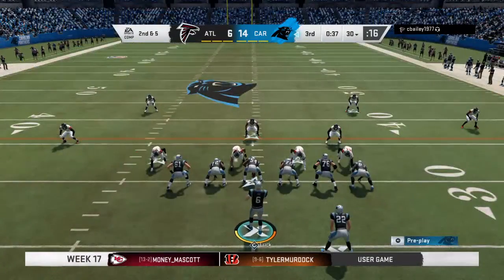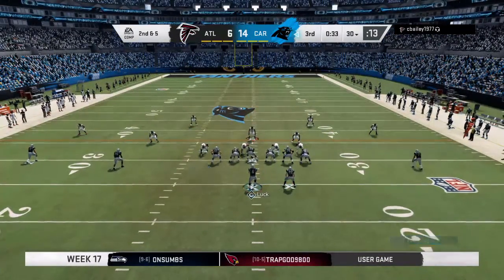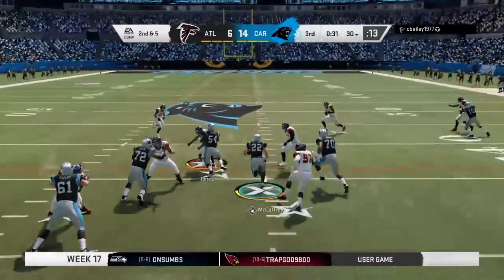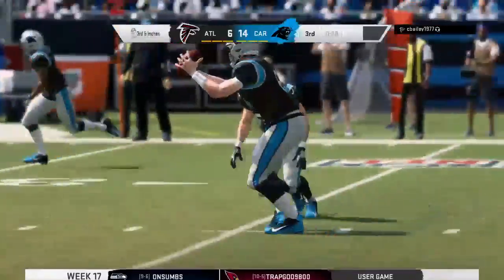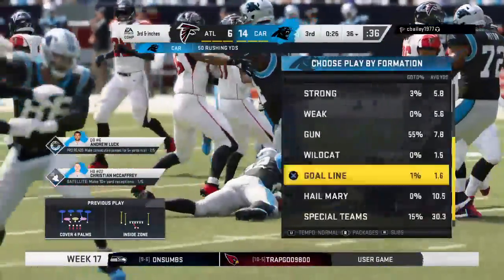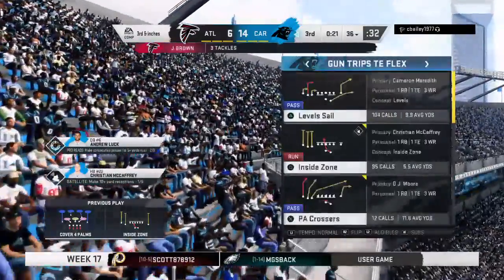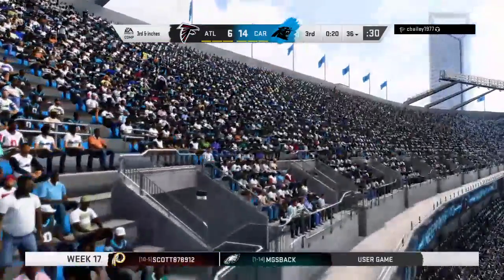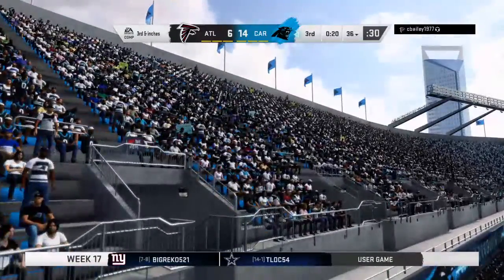Ball on the 30. They'll come up with a 2nd and 5. Again, they run. Again, it's McCaffrey. After a gain of 5, they'll wind up being about a length of the football short here on 3rd down. They're trying to show that they can run the ball and protect this lead. Give it to the backs, play a little bit of keep away, don't you think? And that's probably a good philosophy at this point, going to make that defense stand up and stop them.